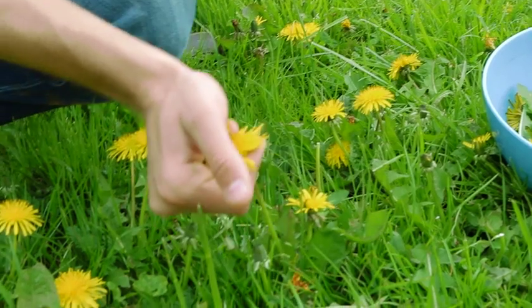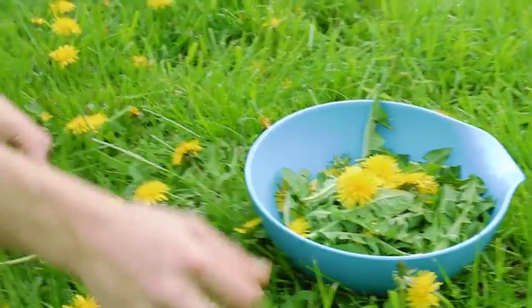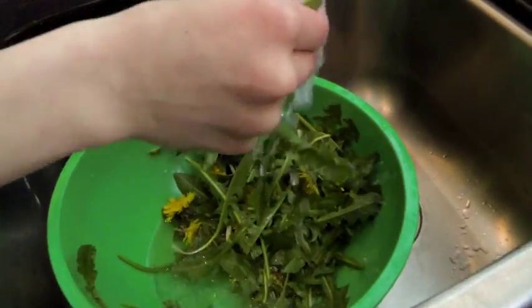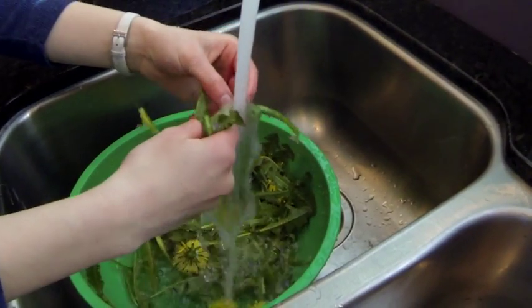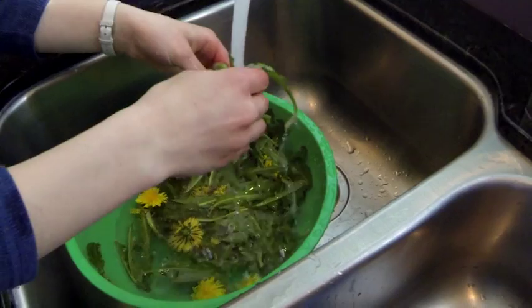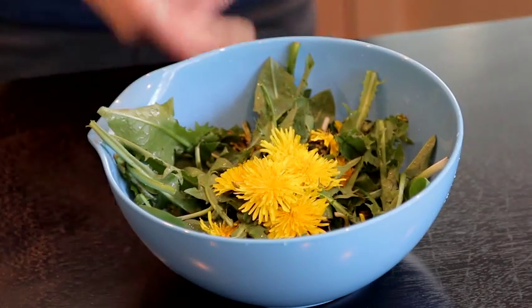Please make sure you remove the green base of the flower. That part can be very bitter. The healthiest part of the dandelion is the leaves. Many people add the leaves to salads, and you can also preserve them as potherbs. The best time to pick the greens is in early spring or fall, before they flower.